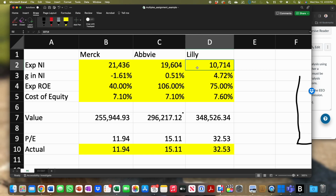Even though Lilly has a slightly higher cost of equity, it still is way offsetting that by that very high G. Because remember, 2%, 3%, 4% doesn't sound like a lot of growth, but when you compound that forever, 2% versus 4% gets really, really big. Okay? And so that's the point. Lilly is compounding that high spread for a very long period of time at 5%. Merck is compounding at their 33% spread to shrink 1.6% every year. That's not going to be as valuable. And that's why they're trading at a discount.